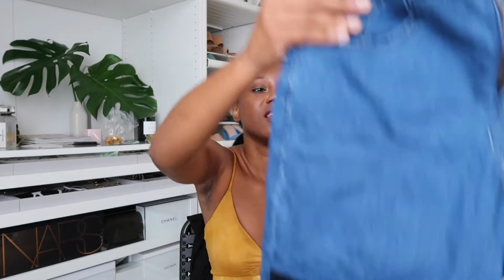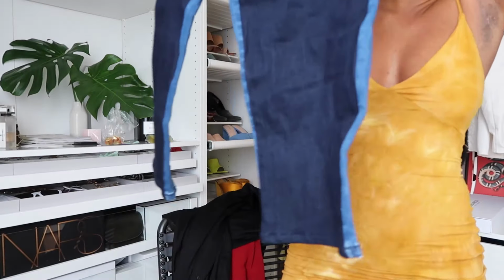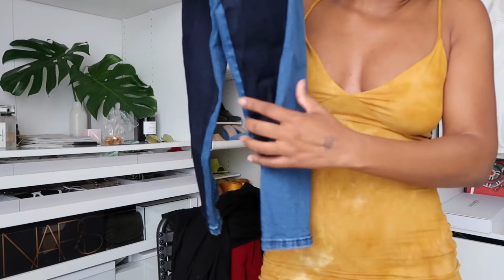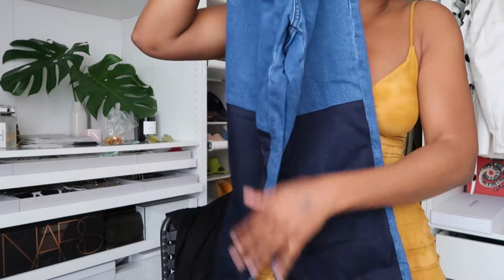Last but certainly not least, I got a pair of jeans from Universal Standard. Their jeans, I guess, are regular size. I got a size 6 in these jeans, and they fit pretty good. They're super comfortable, and they're like culottes, so they're a little bit short. They hit you right above the ankle, but I like the panels. I think they will be cute for vacation. Definitely gonna take these with me to Tulum.